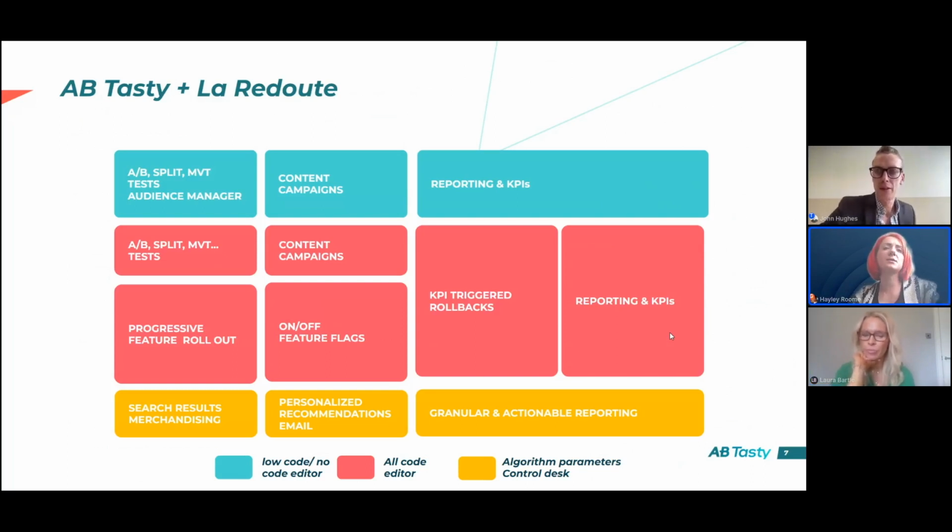So the merchandising personalization is definitely something that we want to do with Redoute, but at the moment we need to get the foundations right since the redesign. So definitely an area that we can tap into in the future, but not something that we're working on currently.